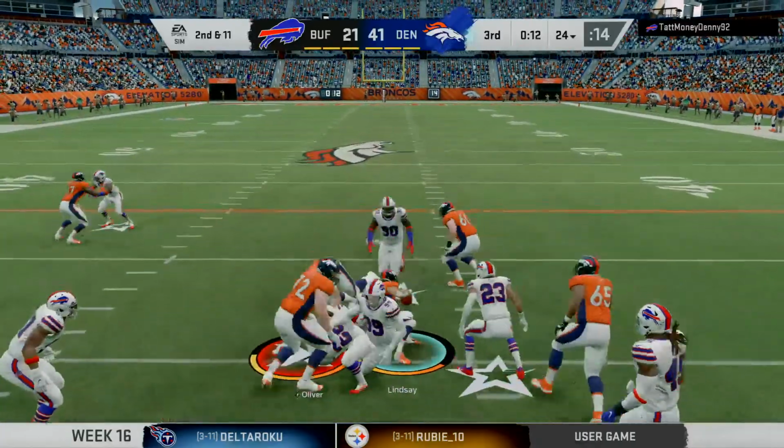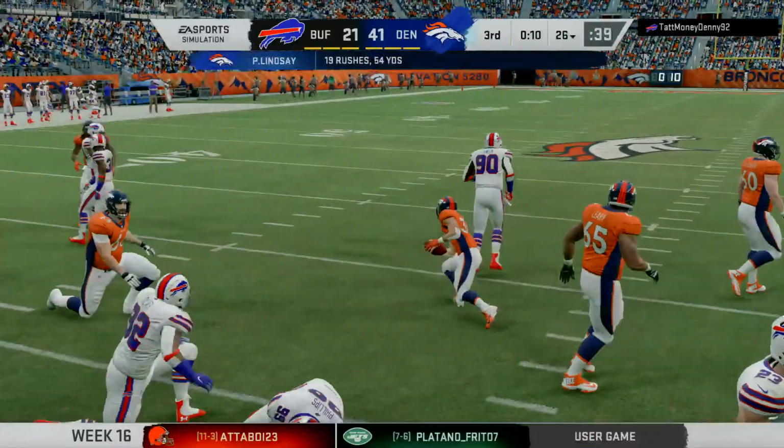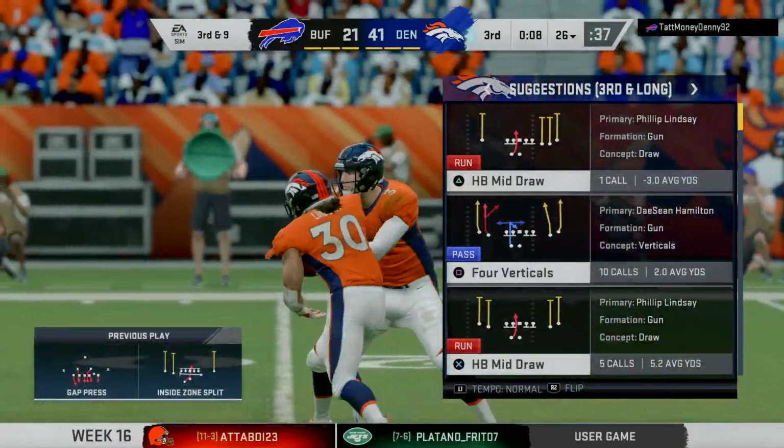They'll go again with Lindsey. After getting stuffed on first down, not much better there. 2-yard gain.